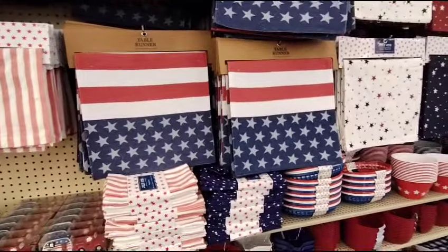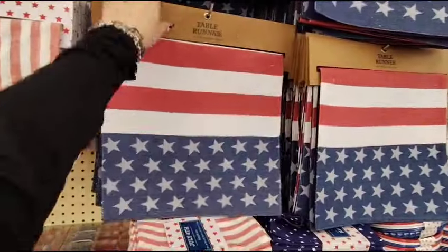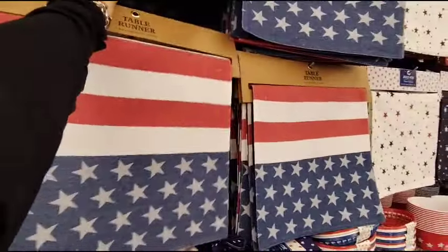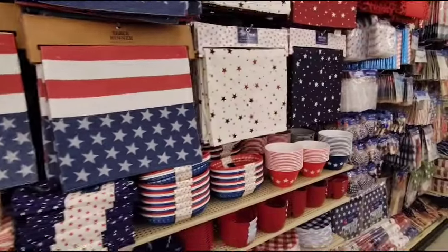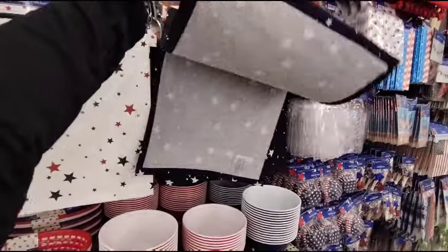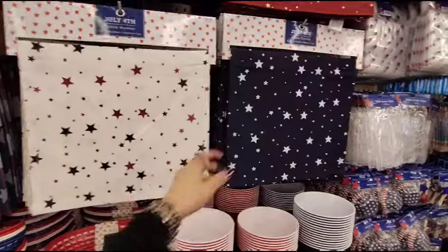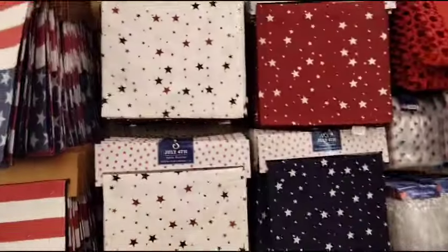And then we have more of the runners. I'm definitely going to get one of these runners. Let's check the price. $13.99. It's not bad. And then these are $7.99, which are really cheap. This is 13 by 51. I might actually get this for my husband's area. I'm not sure. And they also have it in the red and white.